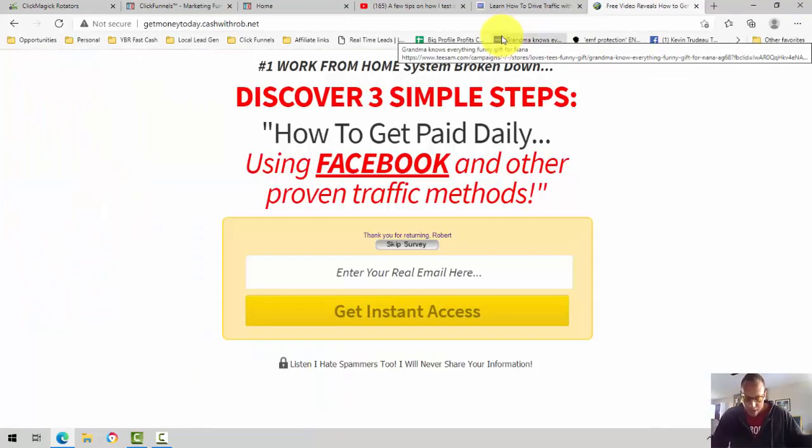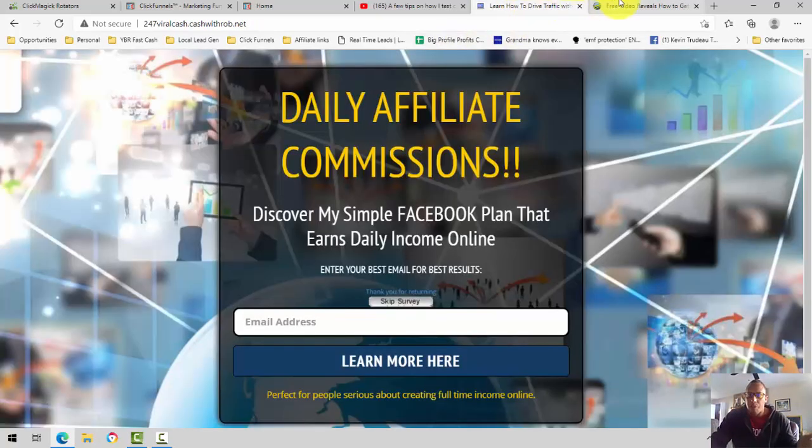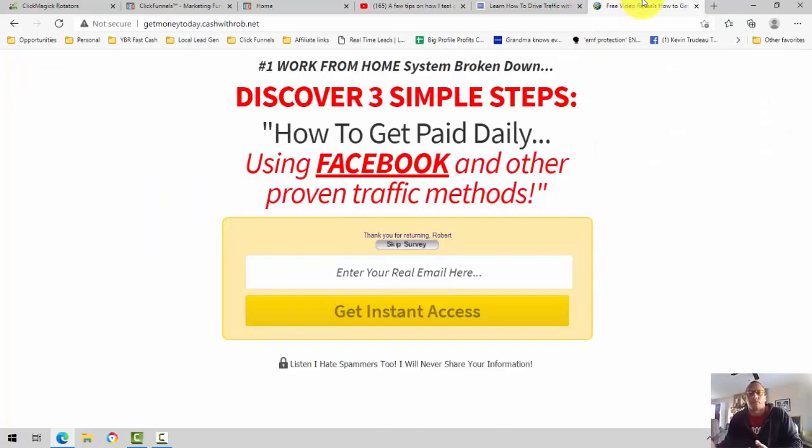But this page right here, I actually had it in another traffic run. I sent 819 clicks to this page, and I got 240 opt-ins, so that's 29.3% opt-in rate. So of all of my capture pages, this one has done the best over the company replicated page, over my copy of that page, over my edited version of that page. So now I'm just shy of that 30% that I talked about in this video here as far as an opt-in rate goes. And so my next traffic run, I'm going to do the same thing.